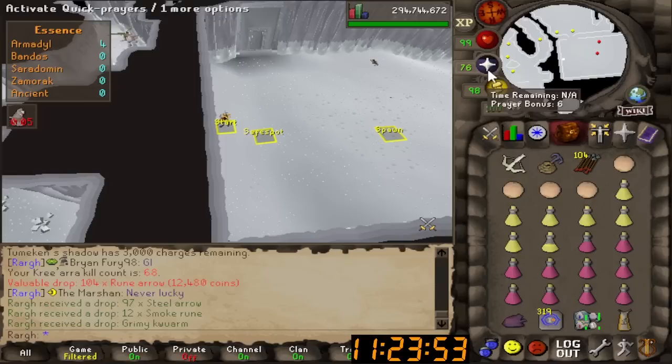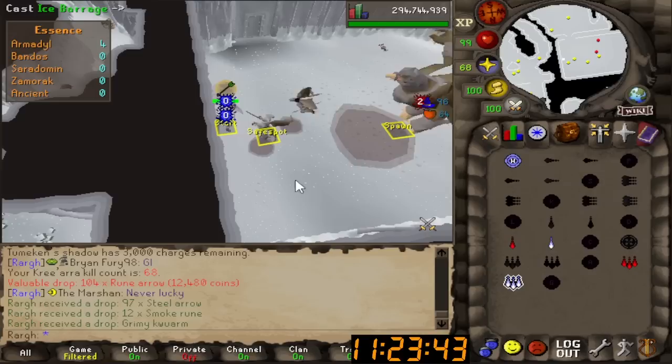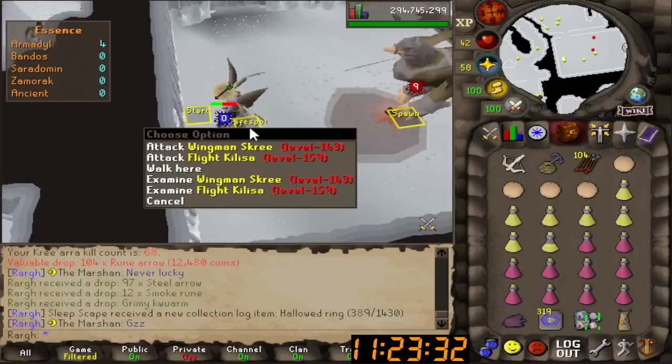Okay, so we gotta start here. That's the safe spot after I freeze the minions, that is, so then I can walk underneath them because one spawns right there. So I get two shadow hits. I should freeze. Walk underneath. I'm still getting hit so bad. Now, theoretically, the only thing that should hit me is his magic attack. And that's it.